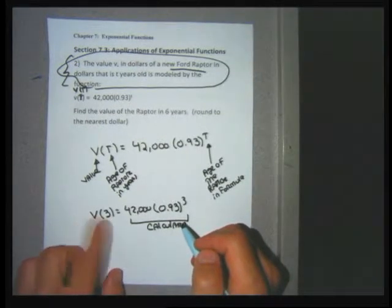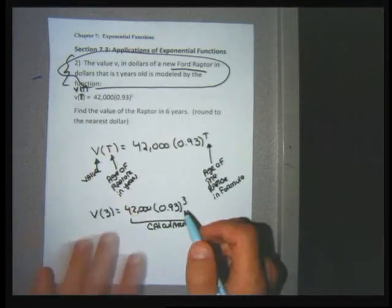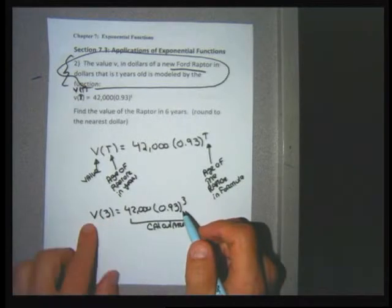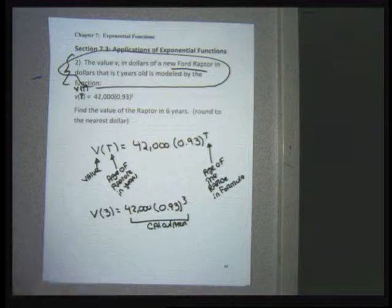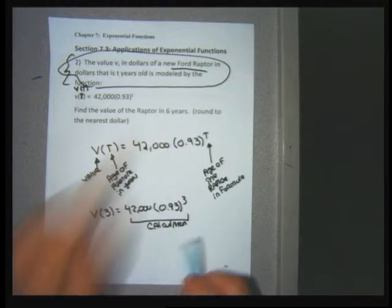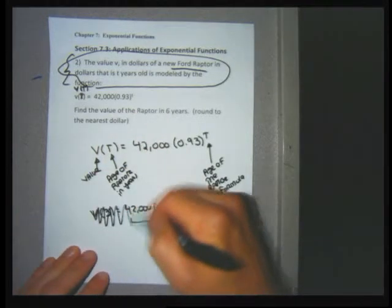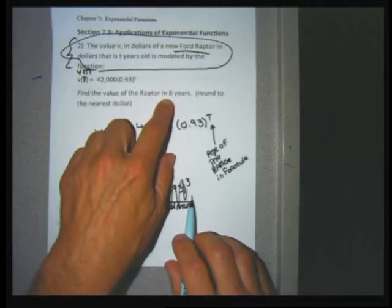So when you plug a number in for t, the t stands for the number of years, and on the left side I can read this as the value after 3 years, and on the right side I'm going to reduce that to some dollar amount. To answer the question, I'm supposed to find the value of the raptor in 6 years, so it wouldn't make sense to waste my time plugging 3 in, because plugging 6 in is what I need to do.